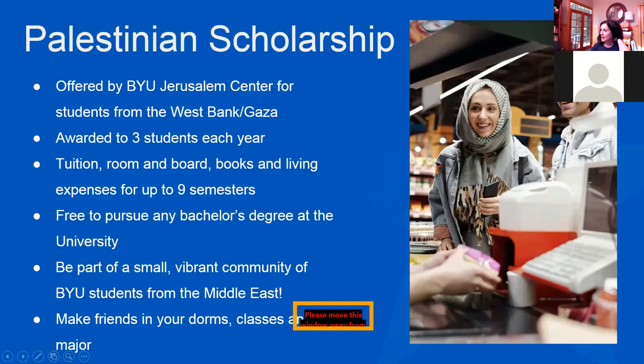Okay, so many of you may be familiar with the Brigham Young University Jerusalem Center. And we have a Palestinian scholarship, and it's offered by the Jerusalem Center for students from the West Bank, Gaza area. And it's awarded to 3 students each year. There's tuition, room and board, books, and living expenses for up to 9 semesters. And then you're free to pursue any bachelor's degree at the university. You can be part of a small, vibrant community of Brigham Young University students from the Middle East and make friends in your dorms, classes, and major.